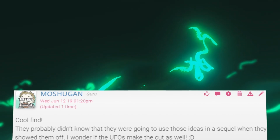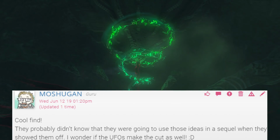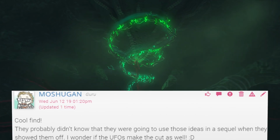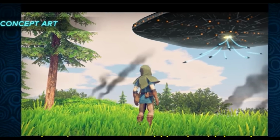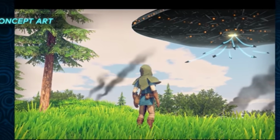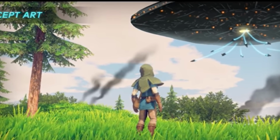Moshigan on Go Nintendo says, cool find. They probably didn't know that they were going to use those ideas in a sequel when they showed them off. I wonder if the UFOs make the cut as well. Yeah, there was concept art with UFOs as well. Who knows? Maybe with this thing lifting into the air, there's aliens behind it. I have no idea. I guess any concept art is fair game now, so we'll see.